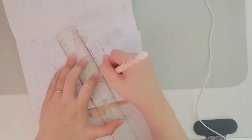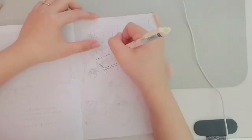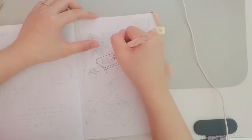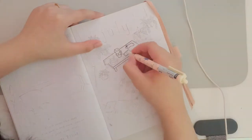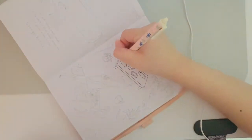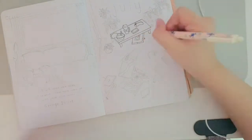Today we are going to be doing my July bullet journal setup. For this month's bullet journal theme, it was definitely inspired by the queen, of course, of bullet journaling herself, Amanda Rachley. I definitely recommend you check her channel out because she does amazing art and just amazing content in general.